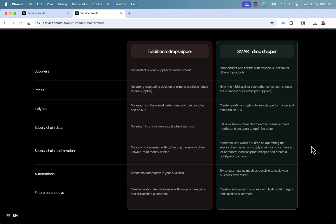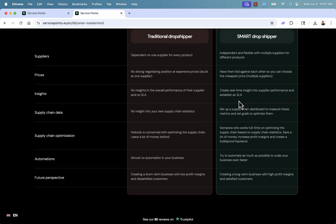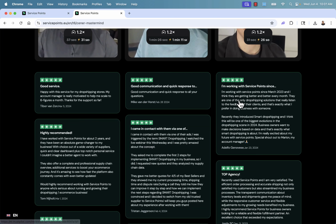This is the next level when you do smart drop shipping. Independent and flexible, because you have multiple suppliers for different products all working on one platform, bidding against each other so you get the cheapest price. Really, really powerful. You could even create real-time insight into supplier performance and establish SLAs, service level agreements, where you're actually able to have consistency in your business.